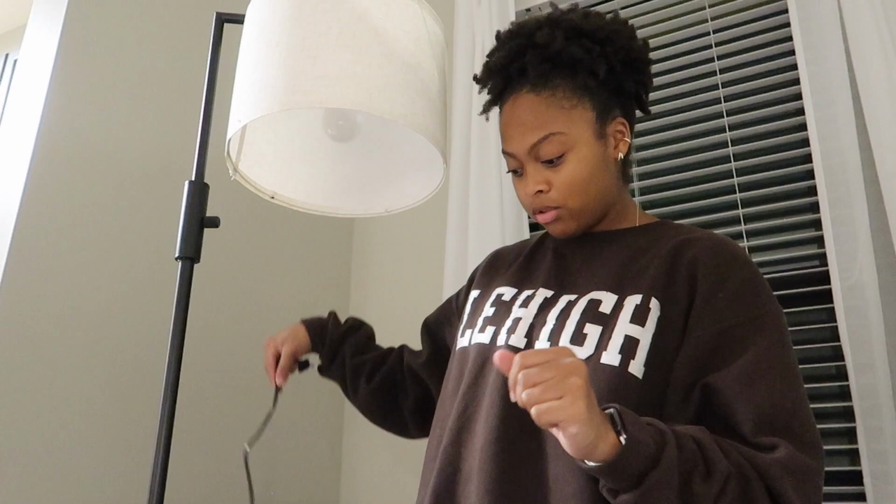It literally took me, I think, 6.5 minutes to build this whole thing. It was super, super easy, and the instructions were really easy too. Not a lot of words on the instructions, which I like. Lots of pictures, which I prefer when I'm putting something together.